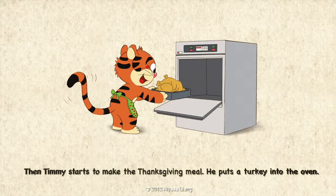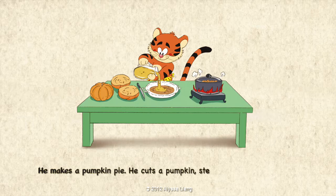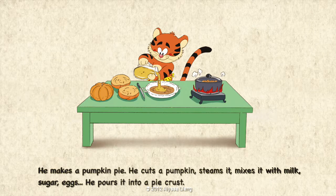Then Timmy starts to make the Thanksgiving meal. He puts a turkey into the oven. He makes a pumpkin pie. He cuts a pumpkin, steams it, mixes it with milk, sugar, eggs. He pours it into a pie crust.